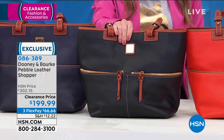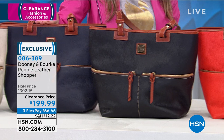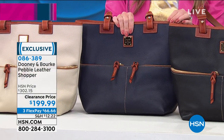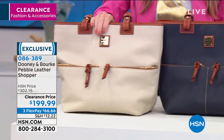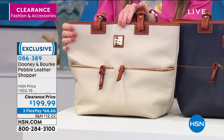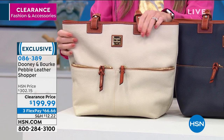I have 71 left. Most people buy their first Dooney and Burke bag in black, so I'm not surprised that's most limited. Then we have it in the midnight blue, so it is a true navy. You can definitely see it sitting by the black, so thank you for that. And then we also have it in bone. So this bone is like a sand, like a warm vanilla, it's really light. You can definitely see the pebbled nature of this gorgeous leather.